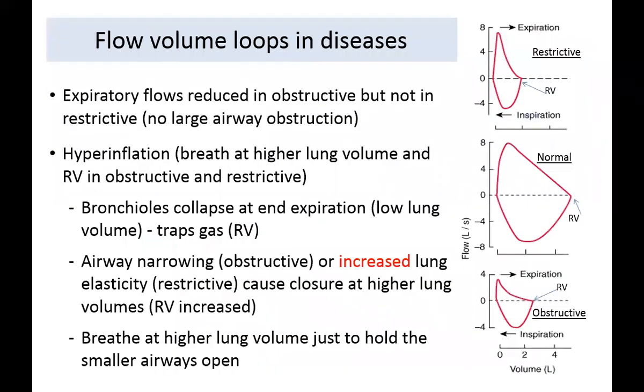I'm not sure you'll see these much, but they do go over them in the textbook, so I've put it in here for you. You can also look at these flow volume loops and see changes in diseases. I think most of the diagnosis, at least in primary care physicians, is going to be done just on normal pulmonary function rather than flow volume loops. But this is what they look like. So this is a normal person.